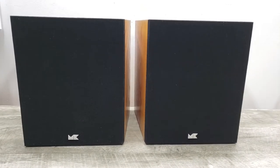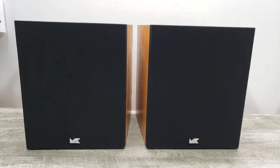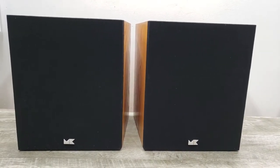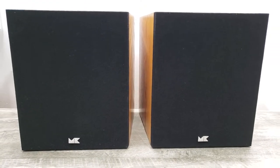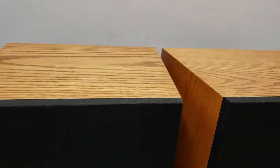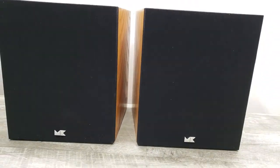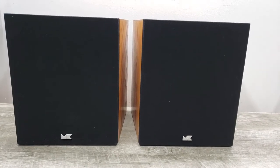Okay, what I have here is a really nice pair of high-end Miller & Kreisel S-90 satellite speakers or bookshelf speakers. These speakers are in fantastic shape, as I'll show you. Right now I've got it hooked up to my receiver and my CD player.